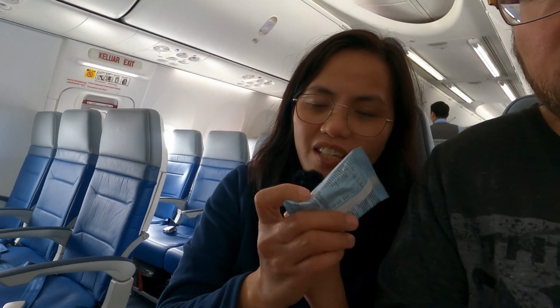I thought I didn't open it. And this one, salted peanuts, so I didn't open this one as well. But all in all, yeah, it was okay. The food is okay. So for me, I had the fish, and I had eggplants, potatoes, and squash.